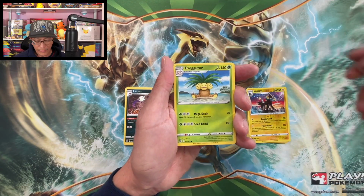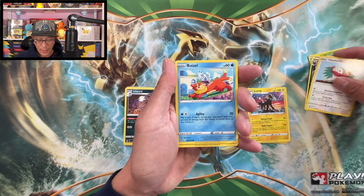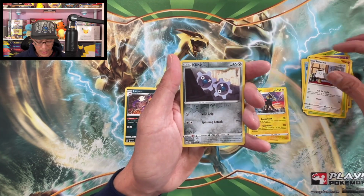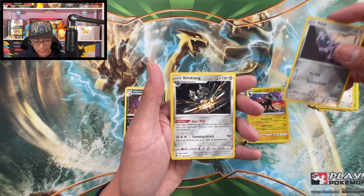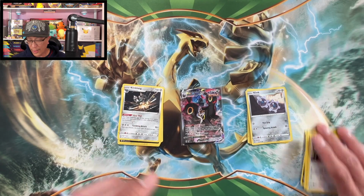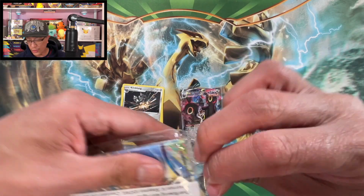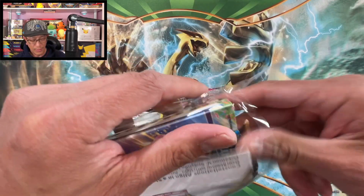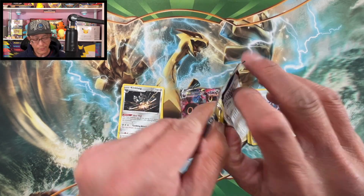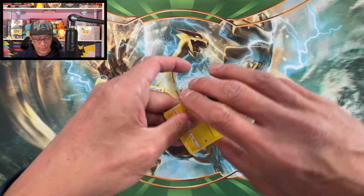All right, Leaf Energy, Exeggutor, Claydol, Morgrim, Thrall, Howlucha, how are you? Whizzle, Carablast, Minchino. We got a Clink, Reverse Holo, Clin Clang, the Evolution, non-holo rare. All right, two packs left. Stay tuned. Still gonna open those three-pack blisters. Brilliant Stars, so much fun to open. It is so much fun to open.